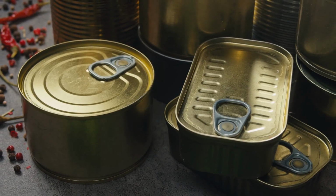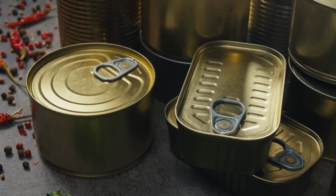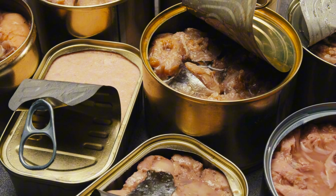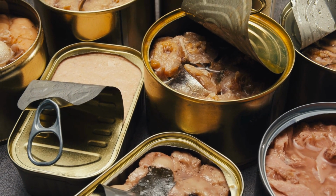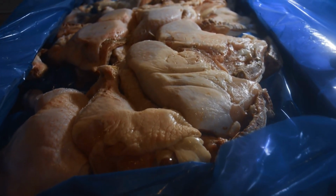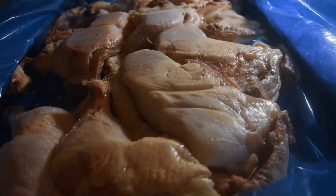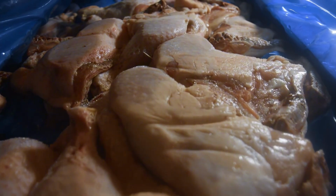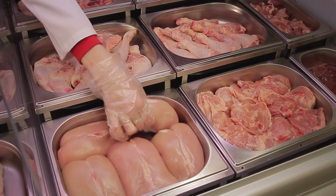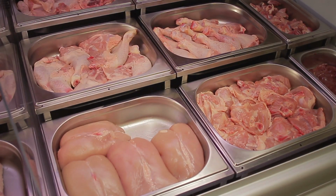Here's my insider tip. Big box stores like Costco and Sam's Club run their annual canned goods sales. Stock up then when prices can drop to around $1.25 per can when buying in bulk. Beyond fish, don't forget about canned chicken. It's incredibly versatile and often overlooked by preppers. Recent supply chain reports show poultry processing plants facing significant labor shortages, which means fresh chicken prices are likely to rise faster than canned options.